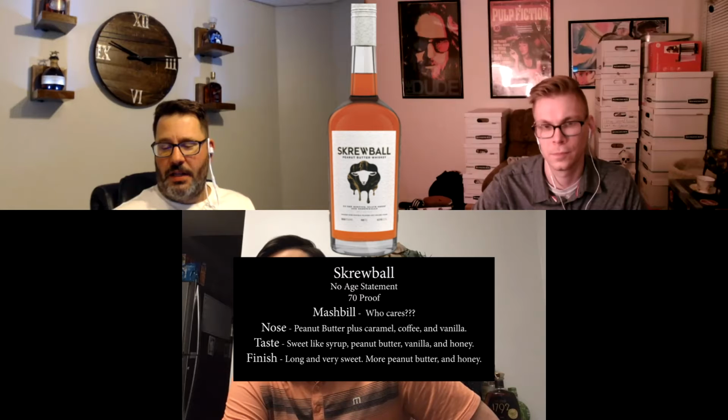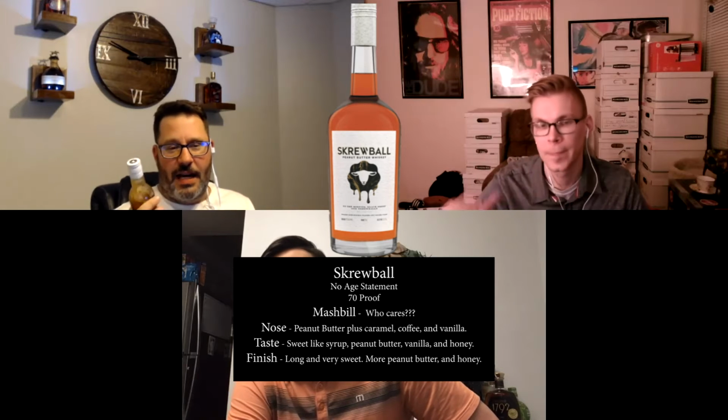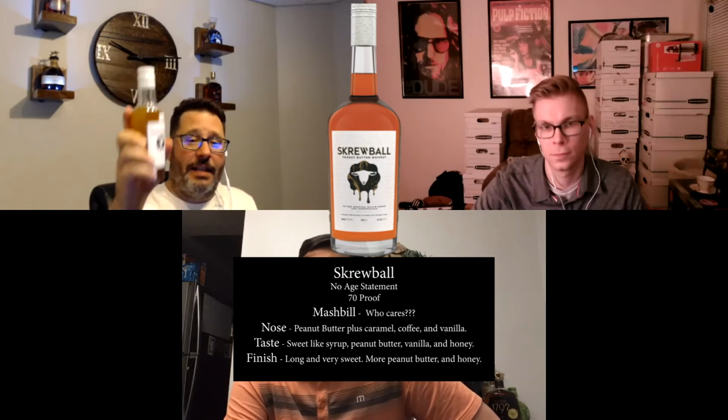But one thing I wanted to bring up is I said earlier that it's a whiskey that they claim to be a whiskey, but they're not. They're not because, okay, this claims to be whiskey with natural flavors. They call themselves peanut butter whiskey, but in order to be whiskey, it's got to be bottled at 80 proof. And this is 70 proof.